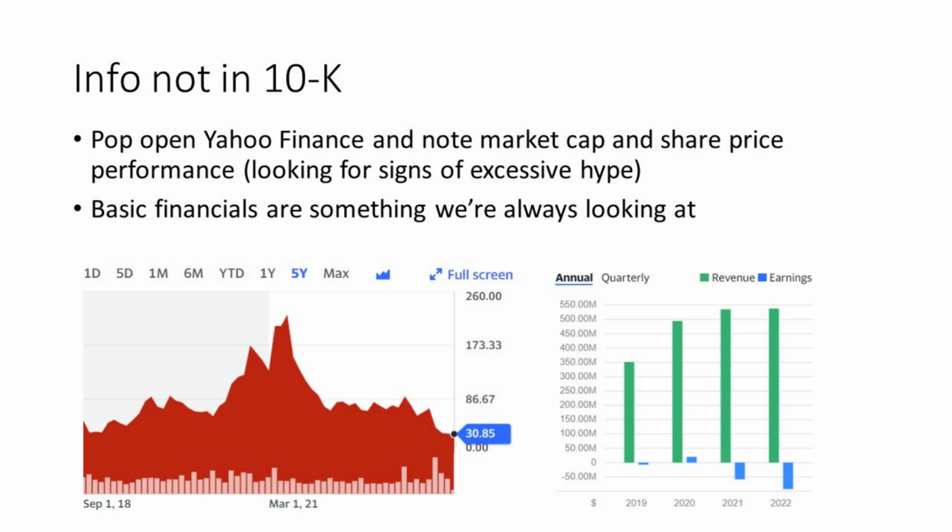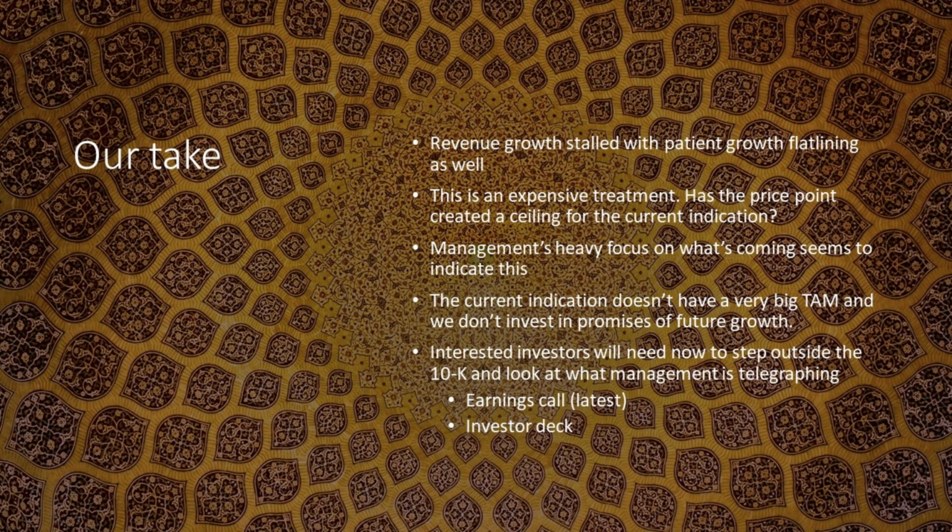And then on the right here, you can just see the basic profile of their revenue and earnings, where revenue is sort of tailed off there, and they're starting to blow more money. Though you need to pay attention to operating cash flows, not profits. We'll talk about that in a second. Our take here is that revenue growth has stalled, with patient growth flatlining across all geographies as well, I think except for Japan. This is an expensive treatment.